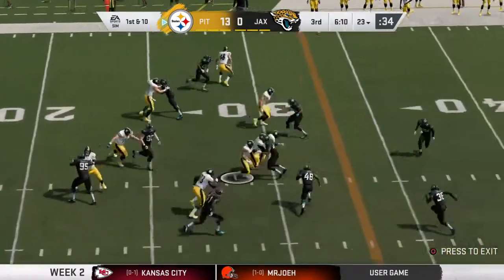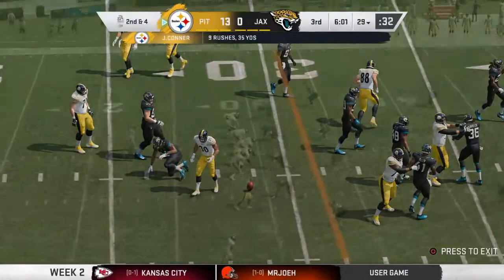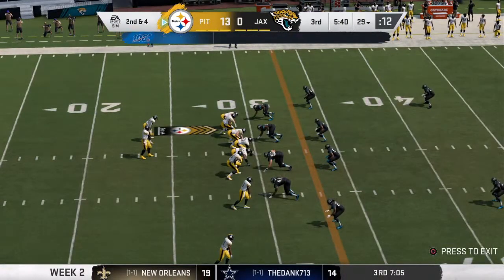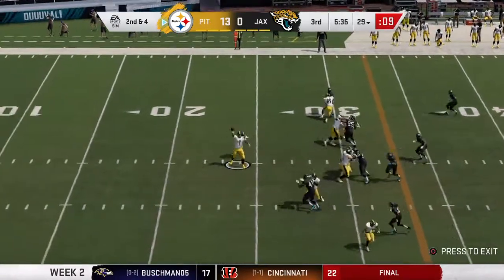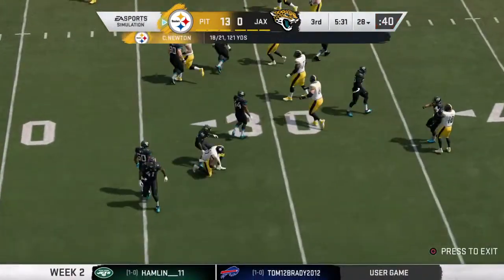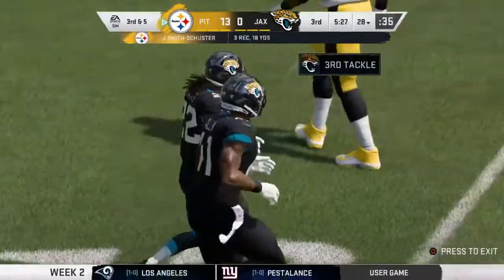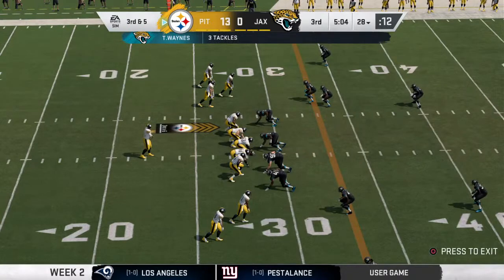They start the drive with Connor. He'll get a nice chunk there on the first down run, and it's 2nd and 4. 6-yard pickup brings up 2nd and 4. That's thrown to Smith-Schuster out wide. And he'll lose yardage here, going down back at the 28. It'll be a loss of a yard, and all of a sudden here, it's third down.